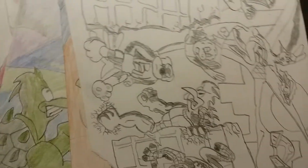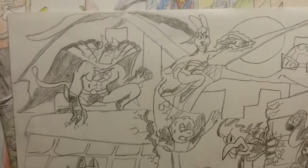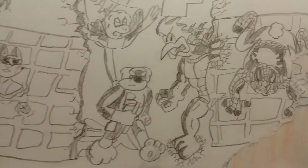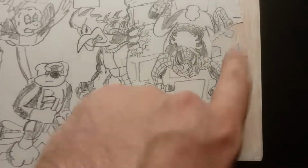So there's that. Here's more of those superheroes. They're just sort of flying around, just doing whatever. There's Spider Lamb. It got ripped off. There was water. I had to rip it off, and it was just too damaged. I was like, never mind. So it got ripped in the process.